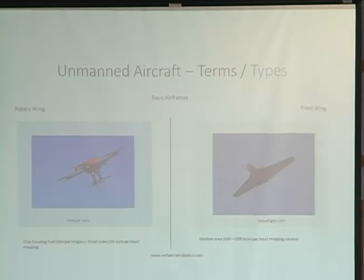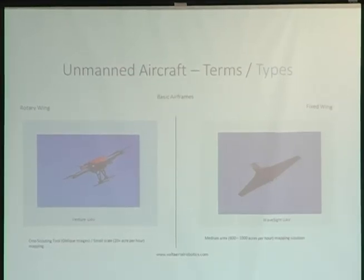Alrighty, so UAVs in agriculture. Two basic types of systems, as already been mentioned: fixed wing and rotary wing systems. Here on the left-hand side, we see a quadcopter system. These systems are great for small-scale mapping, fantastic for crop scouting. Right-hand side, a larger fixed-wing unit, capable of covering 3,000 hectares per flight with multispectral cameras: RGB, near-infrared, thermal if you want it. This is a medium-sized UAS system. So that's the general breakdown between the two different airframe styles.